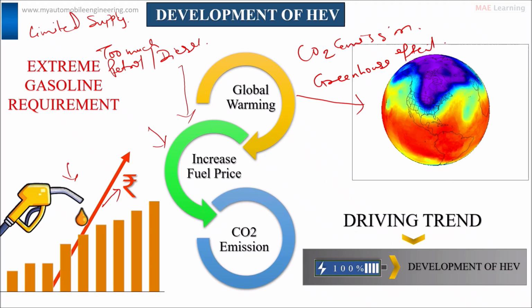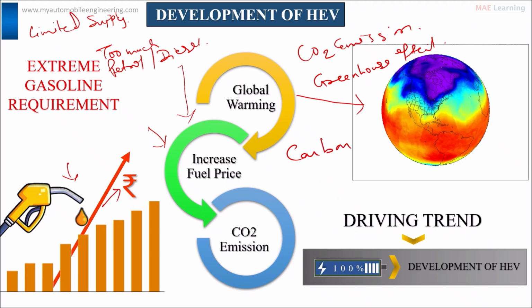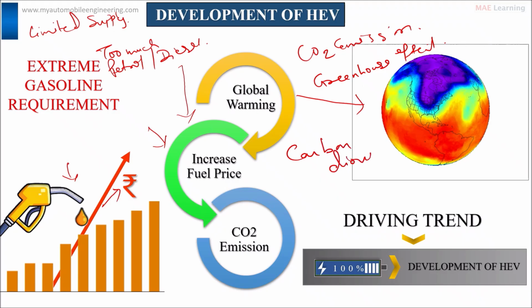Okay, so what will happen in CO2 emissions? When we burn petrol or diesel, they release harmful gases like CO2, which is carbon dioxide. CO2 means carbon dioxide. In the greenhouse effect, these gases get trapped in our atmosphere, making Earth hotter. Then the third condition is vehicle pollution. Cars, trucks and buses contribute a lot to this problem.